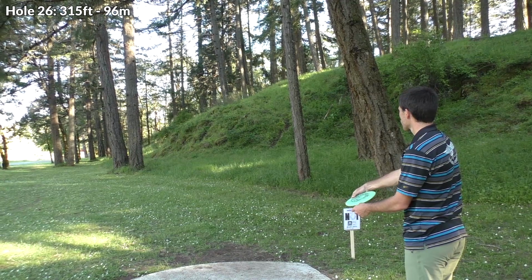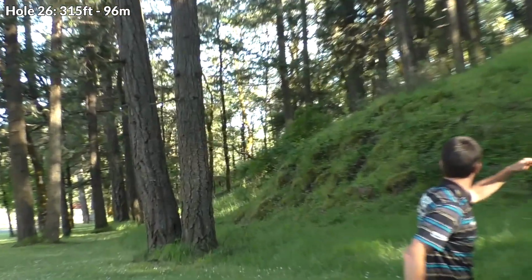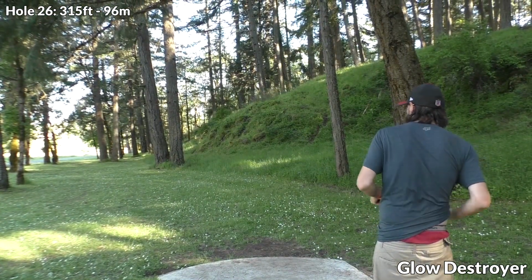Keegan? Yeah, he's looking like he's lining up that same shot. You just want kind of a high, flat shot that stalls left at the end. Looks pretty good. Can't really throw a hyzer because you could... Oh, it looks like you got chopped down. I think you got the same... There's a lot of trees back there. Yeah, one of those same ones as Lewis, it looked like.